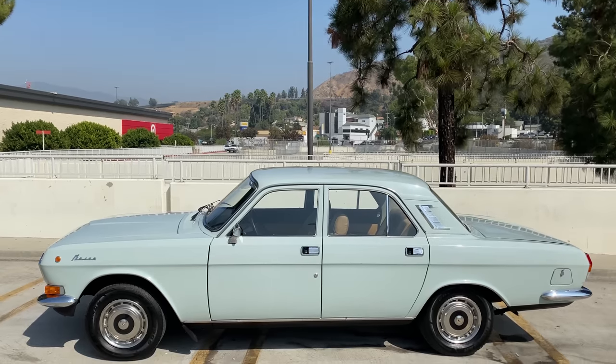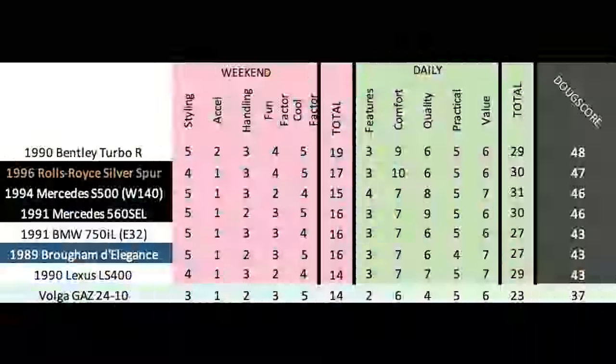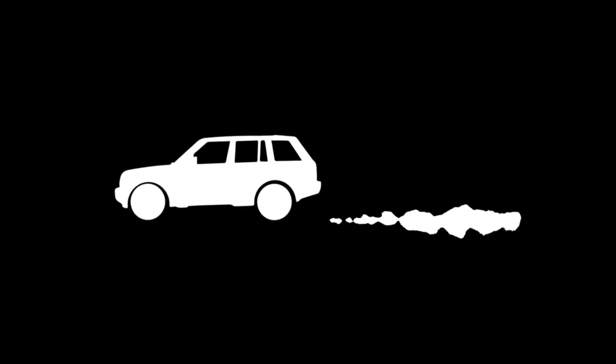Add it up and the DOUGSCORE is 37 out of 100, which places it here against other relevant sedans. Dead last, although it's worth noting this isn't exactly a fair comparison since most of these are top-end luxury sedans, and that wasn't really the purpose of the Volga. Still, the Volga doesn't even come close to hanging with sedans of its day from the Western world, but it's incredibly interesting to see what a Soviet car is like.